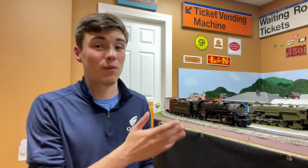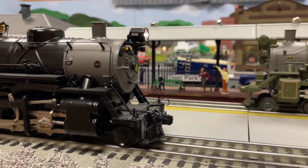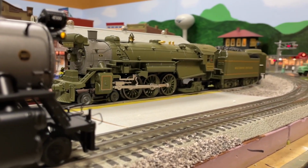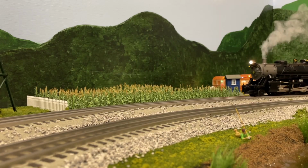Running alongside 4500 today, we have one of its stablemates at the Baltimore & Ohio Railroad Museum, number 5300, the President Washington. These two engines have had a huge impact on my life, and I'm really glad to have both of them in my collection. So without any further ado, let's fire them up and run them around the land.